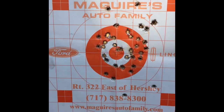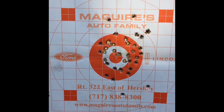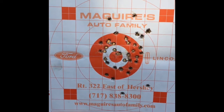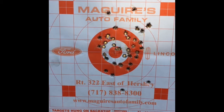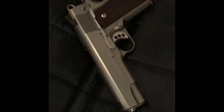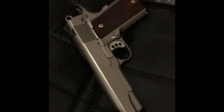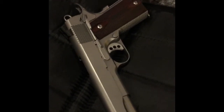So here's the first 40 shots with the Ed Brown at about 20 yards, and I'm not the greatest shot, but I'm pretty satisfied with that, so I'm liking it. So here's the final thoughts and day one update on my Ed Brown snakeskin carrying 9mm.